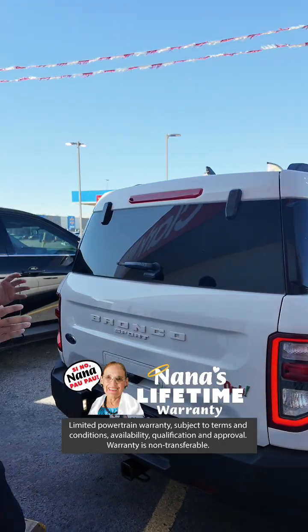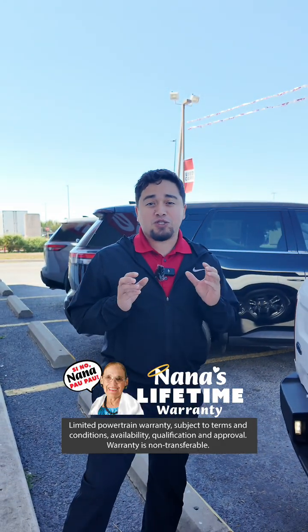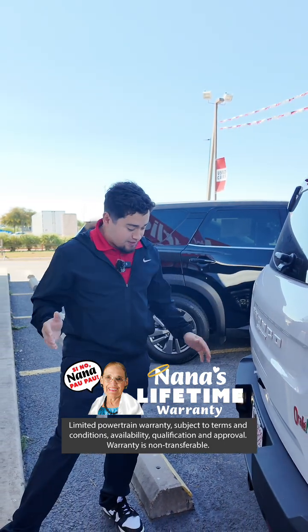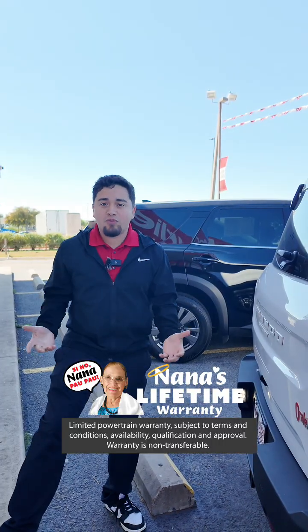Remember, guys, like I mentioned to you, a 2024 Bronco Sport with warranties for life. Nana's lifetime warranty already comes with the tow hitch, roof racks. What more do you want, guys?